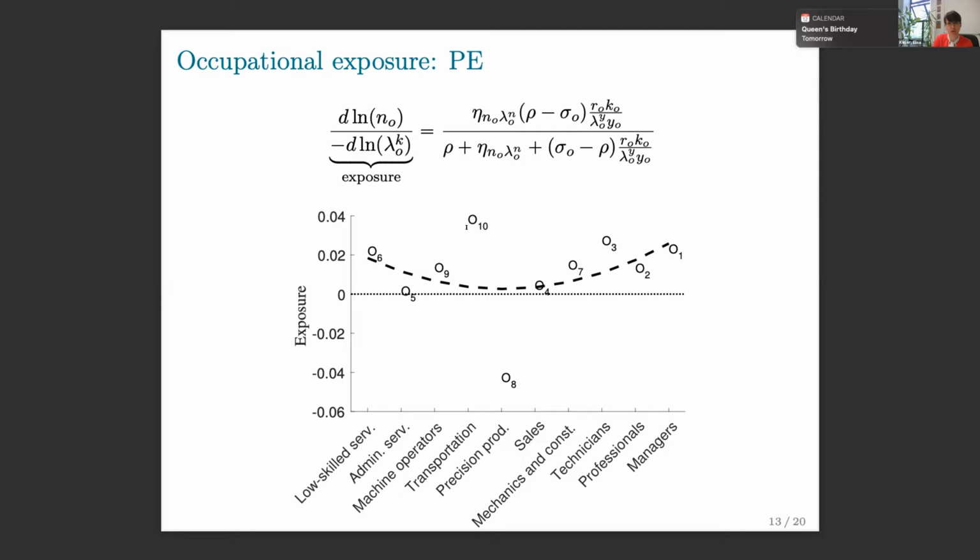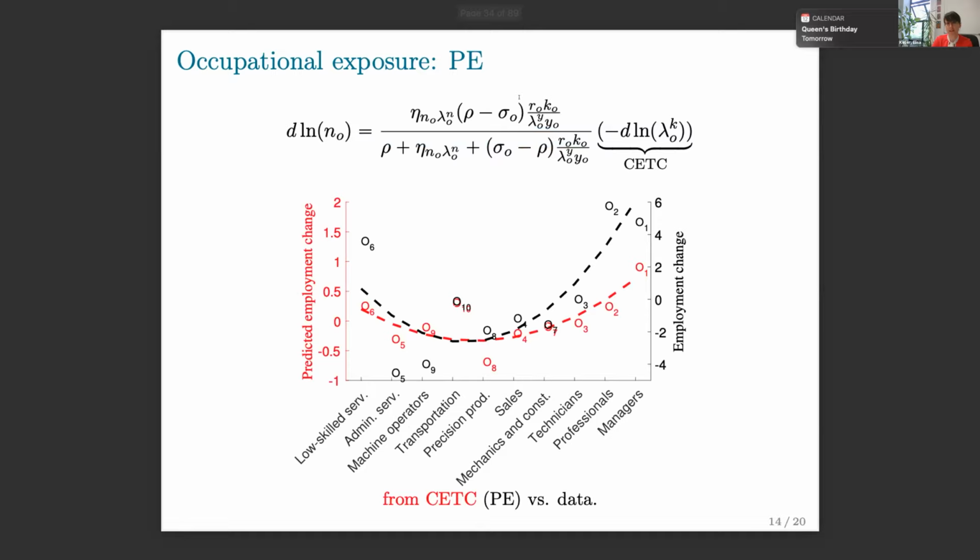So with this measure of exposure, what we can do then is to compute the implied change in employment that is generated by CCT in a partial equilibrium framework, just by basically multiplying exposure by the extent of CCT that we see in the data. And that's what I show here, sorry, in red. And instead in the black, this is what you see in the data in terms of the employment allocation. So I want to make two quick comments on this. The first one is the direction.